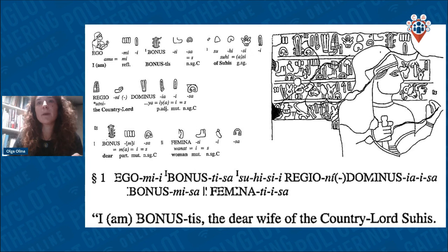Then we have a little mark that tells you it's a classifier. It tells you that the next thing that will be written is a person, the name of the person. And in fact, this person is Su, he, si written here. It is probably the husband of the person to whom the inscription is dedicated. So if we read the translation, I am bonus tis, we don't know exactly the name of the person to whom the inscription is dedicated, but we know it was the dear wife of the country lord Suhis. So Suhis, this is the name that is written in the upper line.